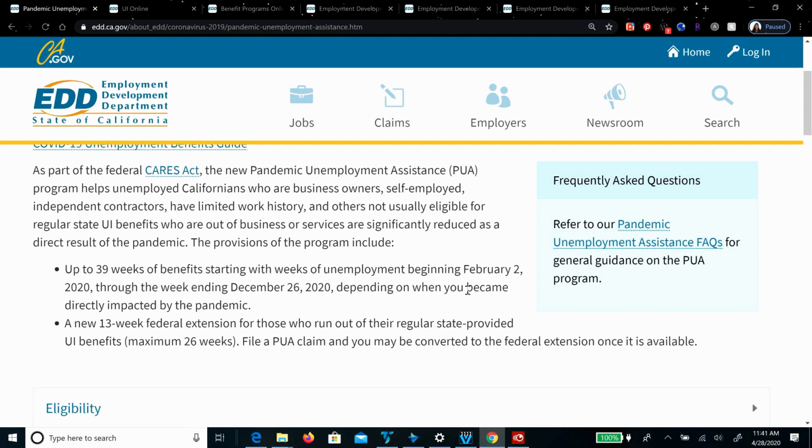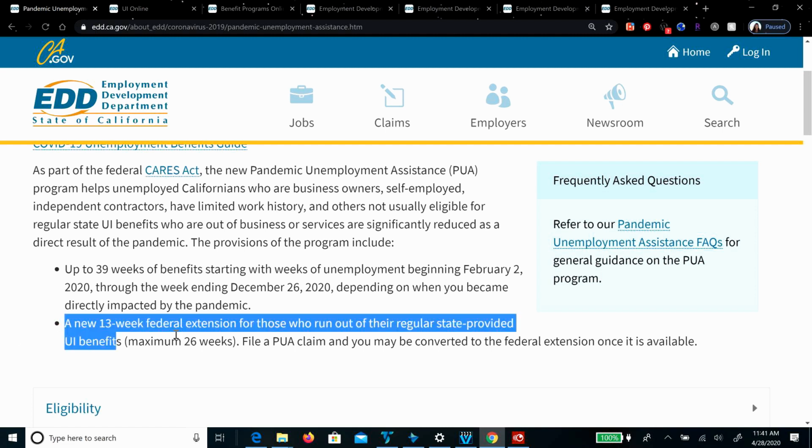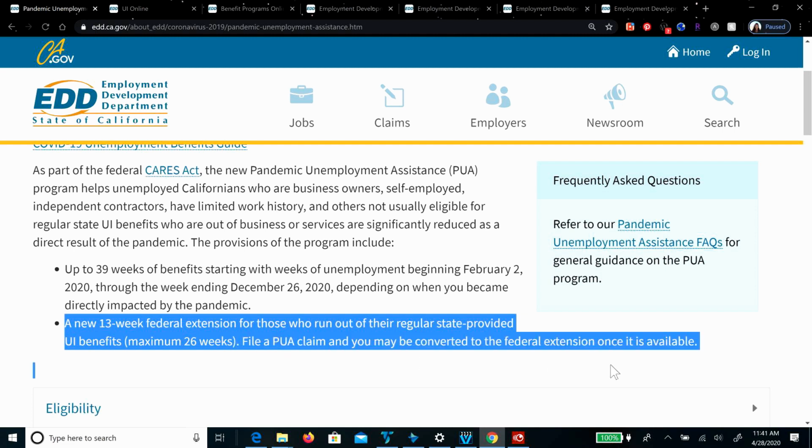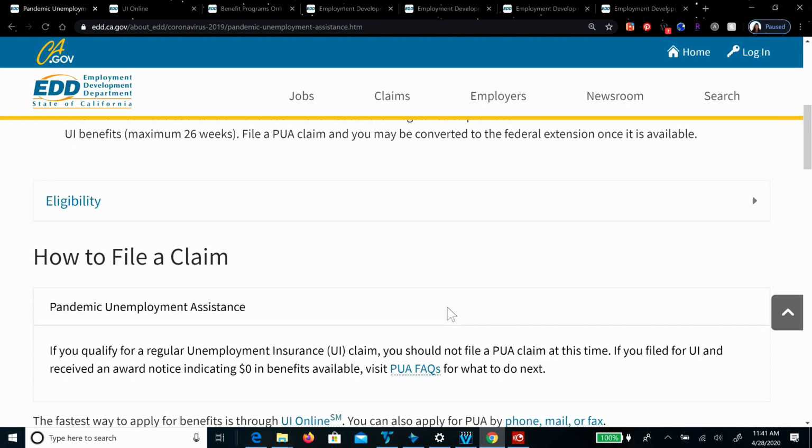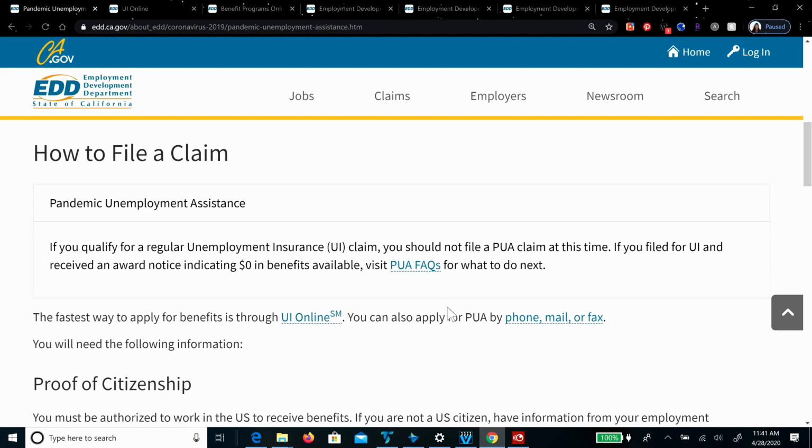It is also retroactive. There's a new 13-week federal extension for those who run out of the regular state-provided unemployment benefits for a maximum of 26 weeks. For that, you file a PUA claim, and you may be converted to the federal extension once it is available. So let's go ahead and go through this, because this is, of course, what everybody wants to do. So how to file a claim.